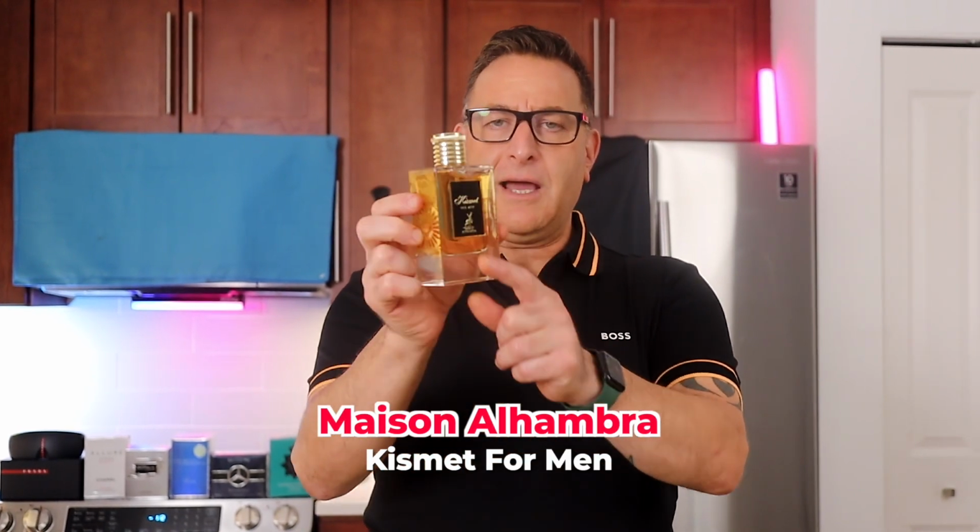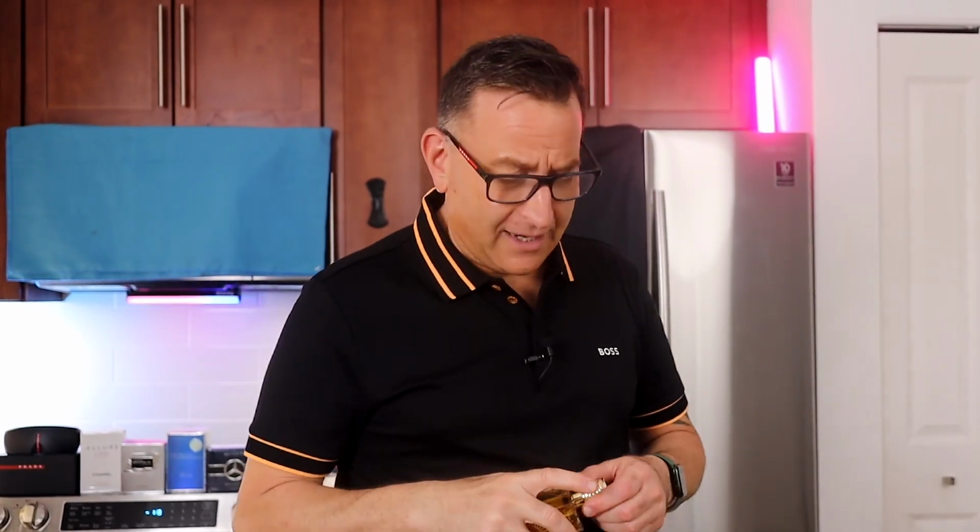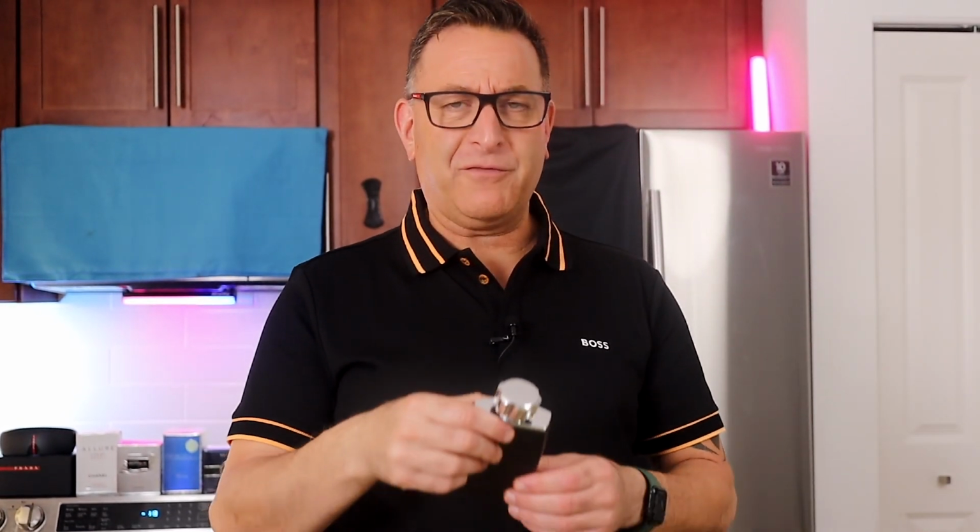The next one is called Kismet for men. It lasts a very long time. You have notes like coffee, vanilla, vetiver, and wood, and it smells like Mustache Rocha 2018, the new one. It smells just like that, which also smells like Yves Saint Laurent Tuxedo. A lot of hype going around this fragrance. It does give you decent projection and lasts a nice long time. Nice sweet wood.